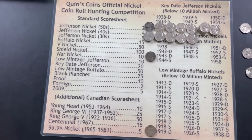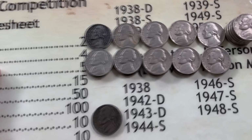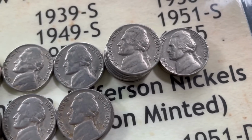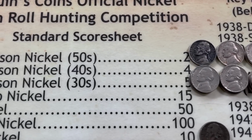All right, guys, welcome to the wrap-up on today's hunt. So starting up here with the Jefferson Nickels from the 1950s, we got a total of 14 of those, and you can see 52, 53, 54, 56, 57, whole bunch of 58s and a couple of 59s. So that's going to be totaling 28 points.